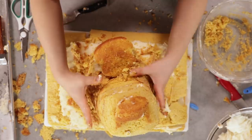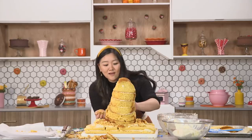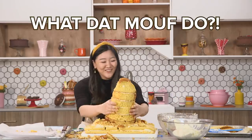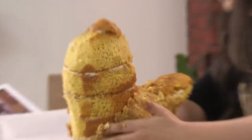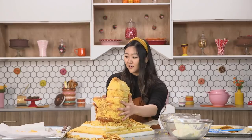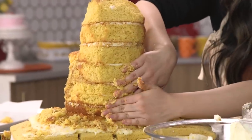This top-down shot looks scarier than what the shark is supposed to look like. That big mouth, mouth open wide. What'd that mouth do? It's humongous. He's like so ready to eat. This guy's starting to tilt backwards, so I want it to stand up a little straighter. I'm gonna add just some more cake to the back here. It's like sinking. Now I'm gonna apply the crumb coat.